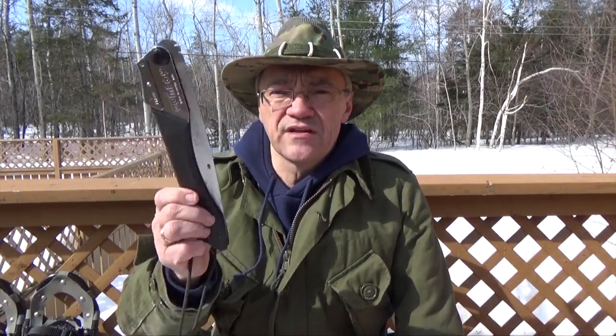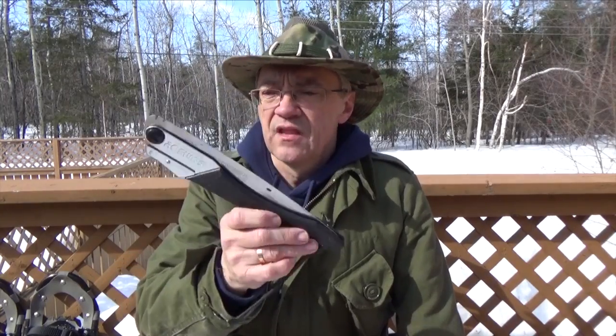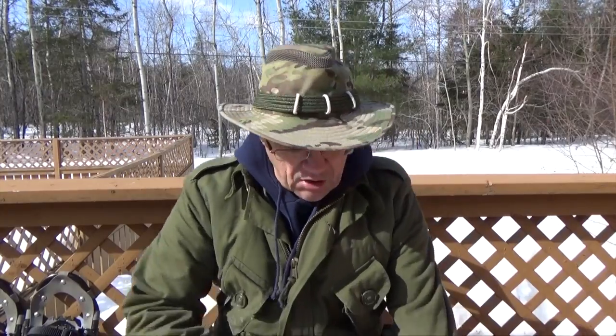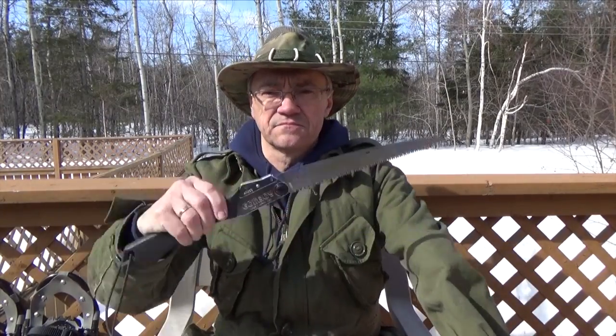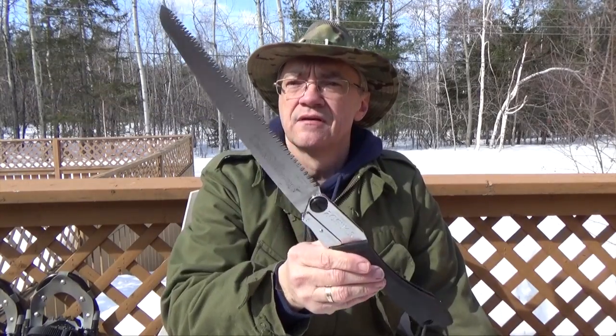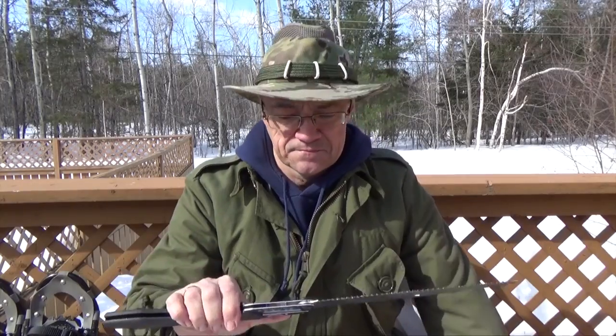Now my number 3 item is a new item to me. It was recently sent to me by a friend down in Reno, Nevada. It's the Silky Comeau folding saw. And it cuts like a dream. So that quickly made the top 5.